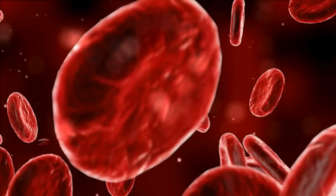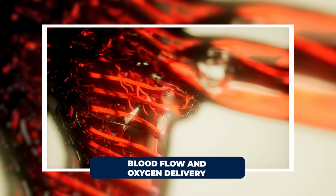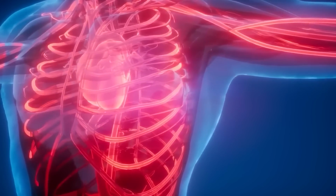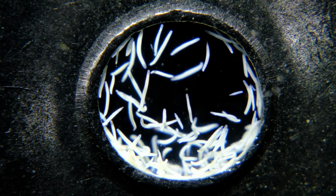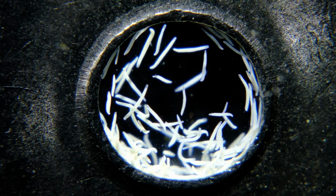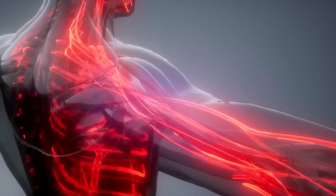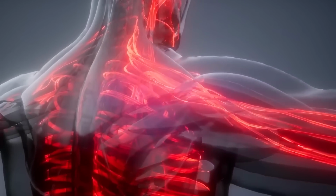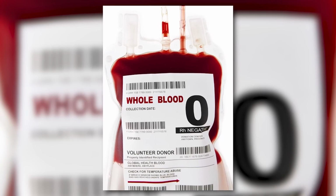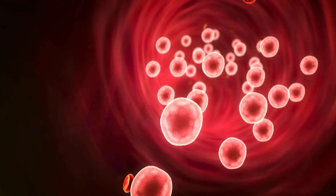So why might type O blood be particularly advantageous, especially at high altitudes? Blood flow and oxygen delivery. Let's dissect this notion through two key concepts: blood viscosity and oxygen transport, alongside the body's defense against illness. Imagine your blood as a flowing river within your body. A smooth, rapid flow facilitates efficient oxygen delivery to various organs and tissues. Interestingly, type O blood exhibits a unique characteristic. It behaves like a faster flowing river.